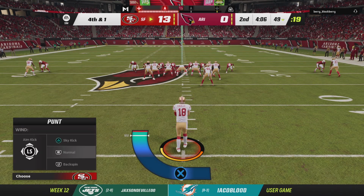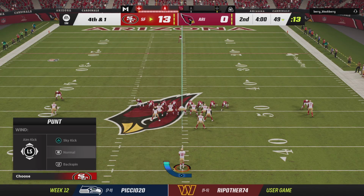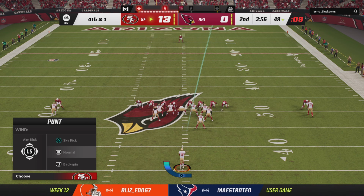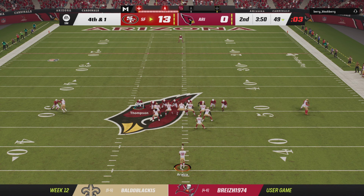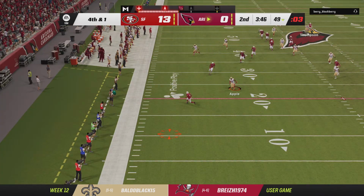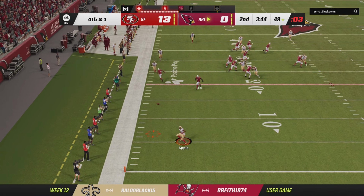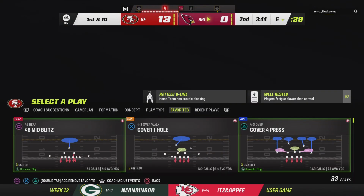On 4th down, Matt Araiza sent on to punt. They only punted twice in the win last week as he gets this one away. And great special teams work here. This is knocking on the door of the 5. They'll spot it at the 6-yard line.